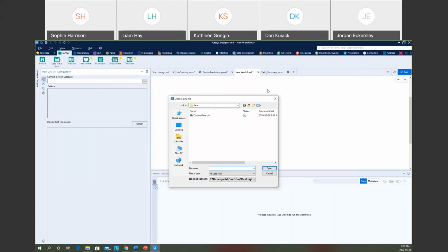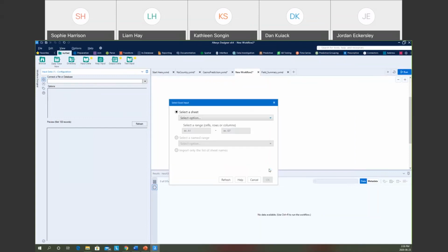I'm going to select a file, and I'm going to connect to this data set called casino data. That's the information that I have. And it's going to input a file with Excel. So I only have one sheet here, and you may notice this looks a little bit different because with the newer version of Alteryx, you have the ability to select a range, either cells, rows, or columns, when previously you just had to bring in everything.